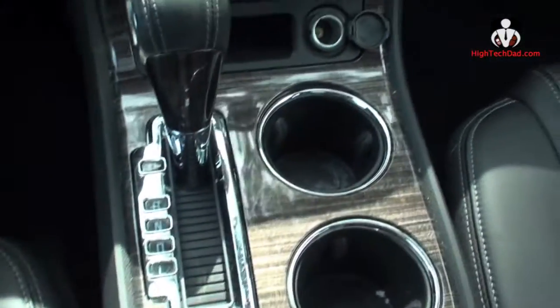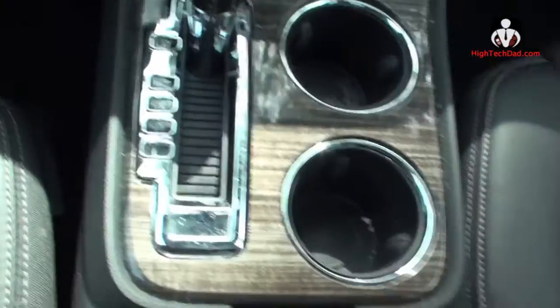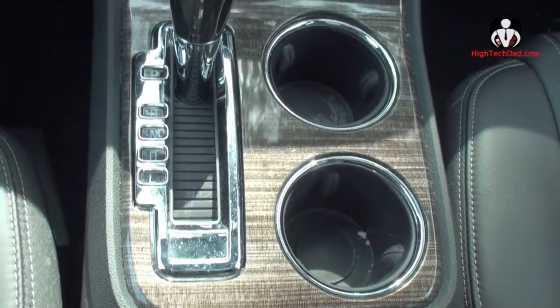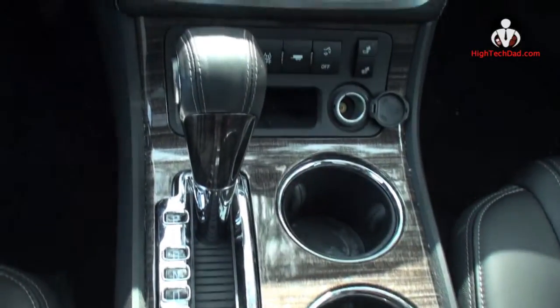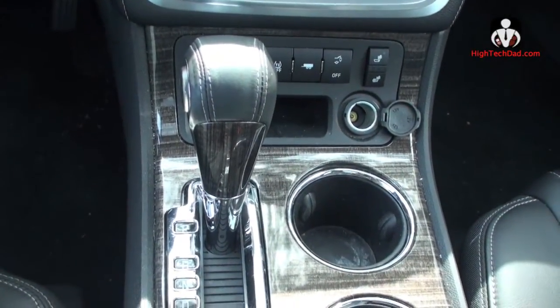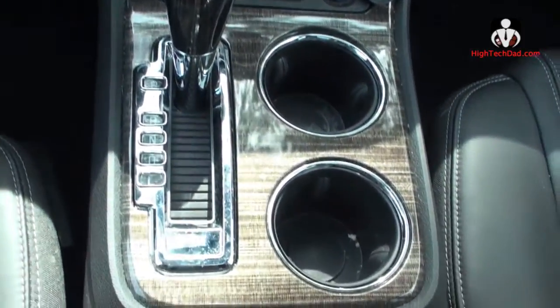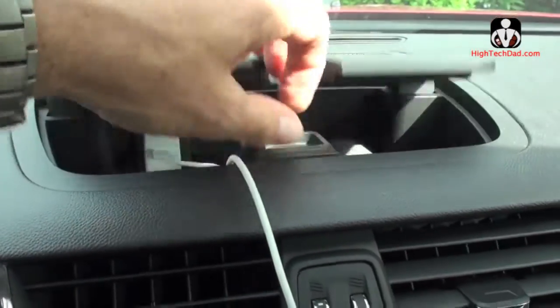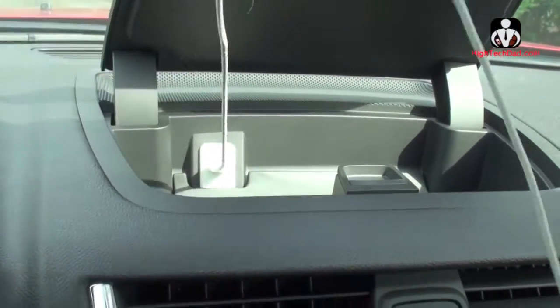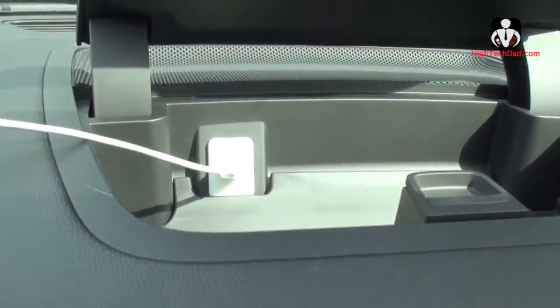This is an automatic. It does have a low gear, so you can actually shift up and down. This is not like a sport shift. This is more for like if you're towing something or you want to slow down on a descent, that type of thing. So up on the top dash, there actually is a place where you can put your cell phones or your MP3 players. You can see there's a USB plug.